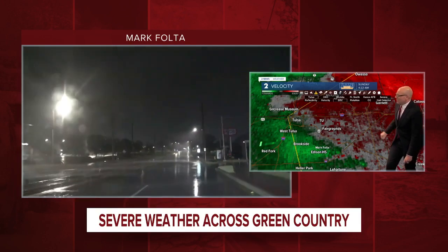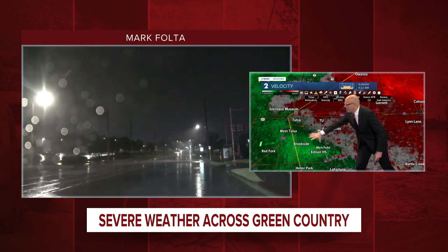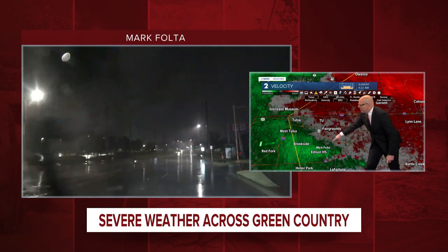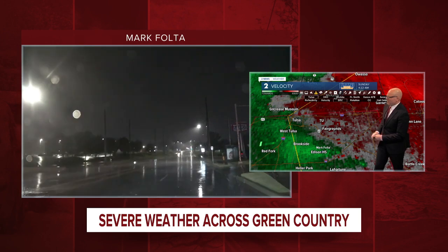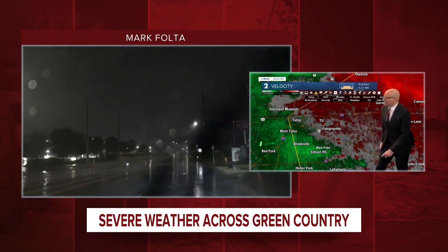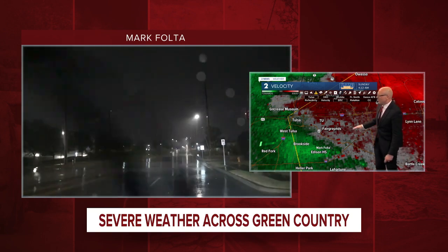Yep, I can see what you've got here. So again, Mark is right here. The circulation's pretty broad right now over much of the metro, so we might just be getting some more power flashes. It's going to be just to my west. More power flashes. Yeah, and the winds are picking up too. Winds probably 70, 75, maybe 80.